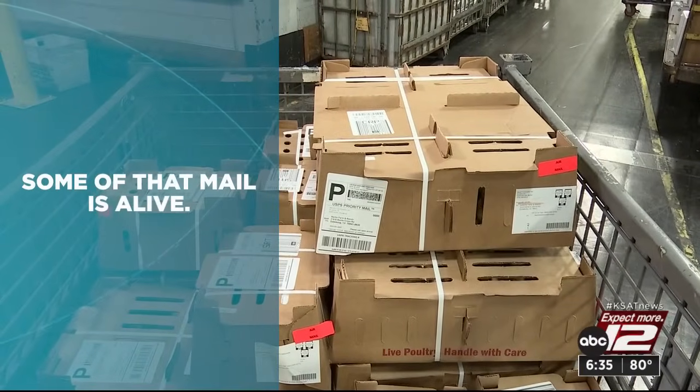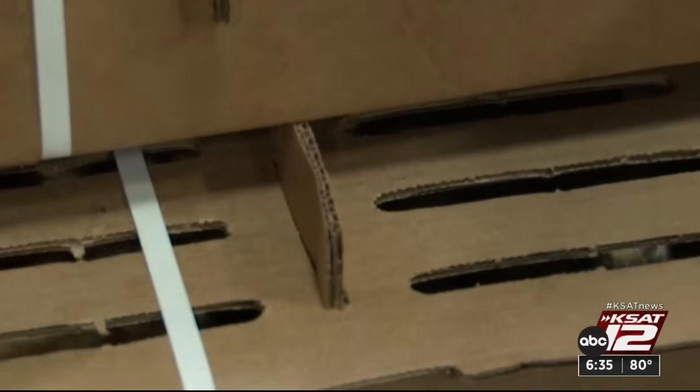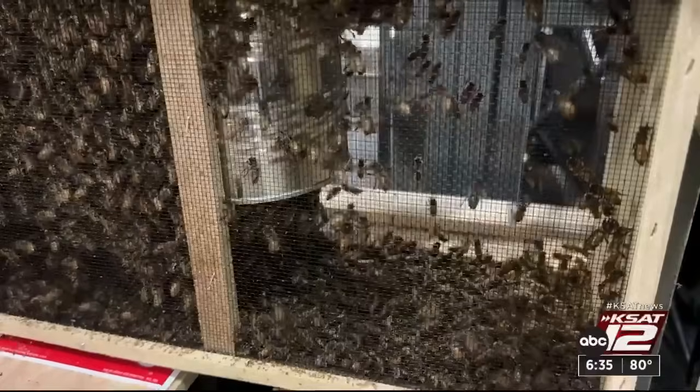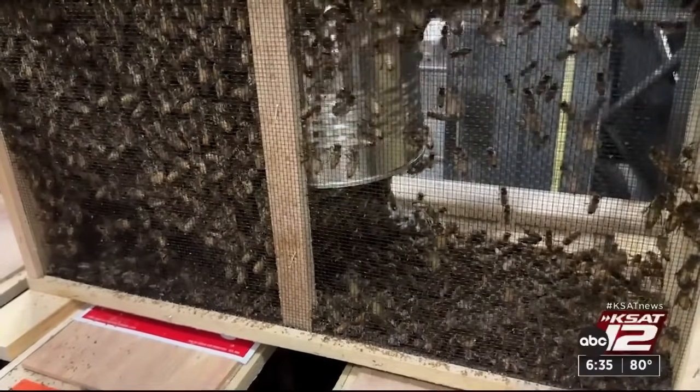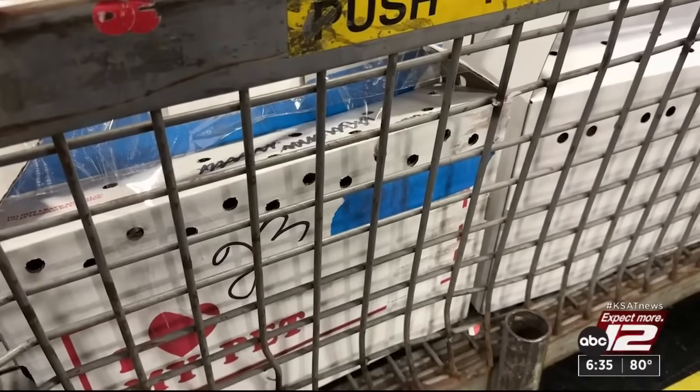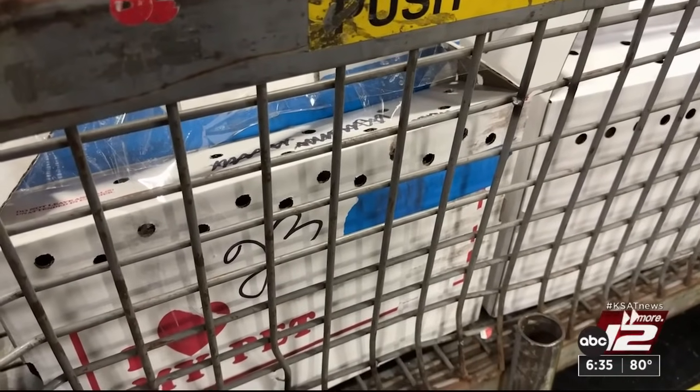We've got baby chicks, a lot of baby chicks in here. We got a whole bunch of bees over here as well. You should see when we get the live fish through here. These are going to be handled just like we would handle anything else, with the exception we're going to make sure that no other mail pieces are obstructing any of the air holes that you see.